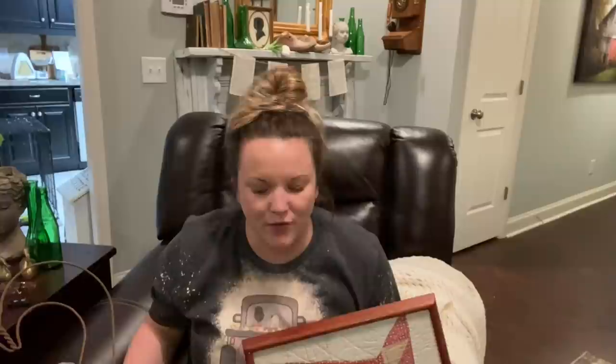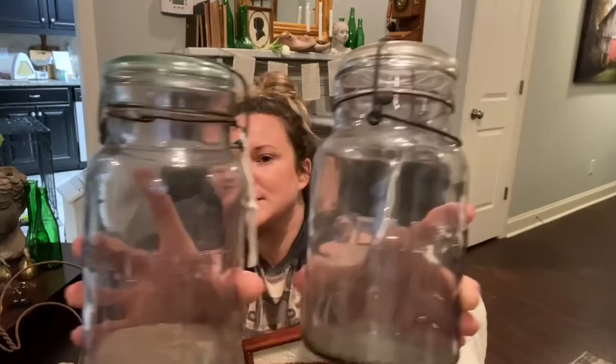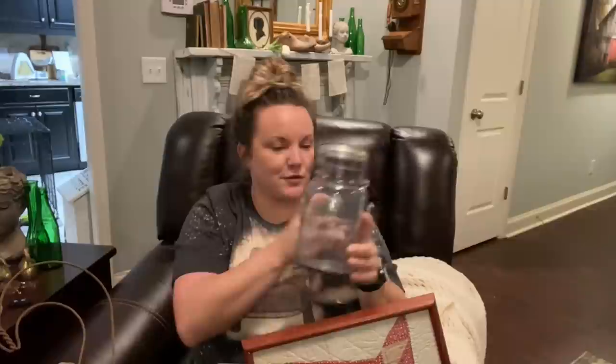Okay, now everything else I got in here actually came from University Pickers, and I've got some really awesome stuff. So I thought these were absolutely adorable. And if you know these kind of vintage canning jars, you know they tend to be really expensive, especially when they have the lids and the metal clasps or closers that go on the top. They're usually around $24 a piece.